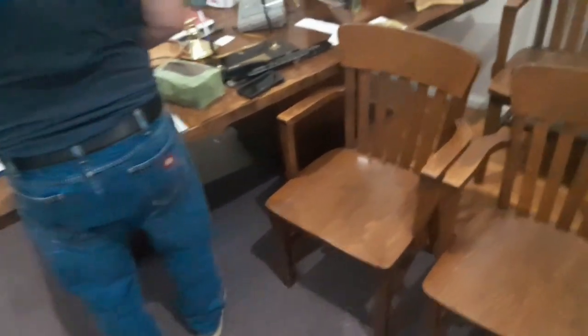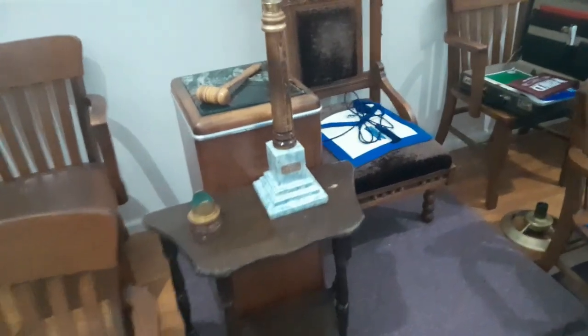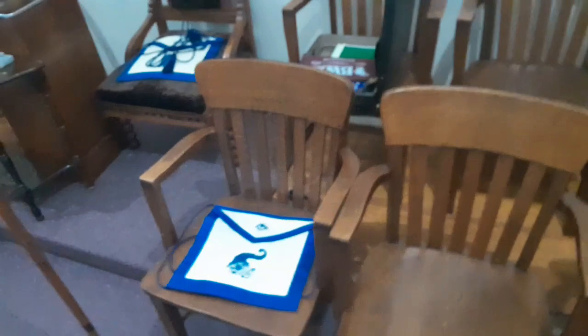Got a large desk for a secretary. That's a huge desk for a lodge room this size. This lodge room is not all that big, and that table is huge. But you can see there's another one. This is matching. This is, of course, got a globe up here too, a different color from the other one. More sconces on the wall. Sorry for the background noise.